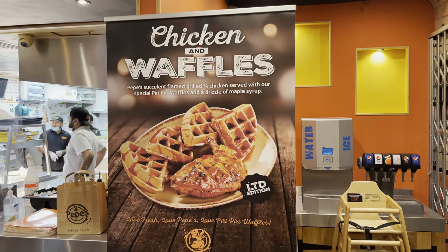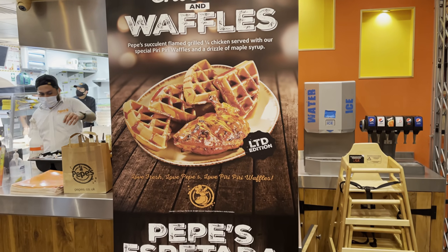They said they'll change my mind and it'll be much, much better than my previous experience. Okay, so I've sat down. I've had a quick look at the menu. One thing I do want to highlight is that actually the menu is pretty different to the takeaway. Yes, they still have some of the classics like chicken and rice, chicken pitas, chicken burgers, that kind of stuff. However, they have some really different stuff.